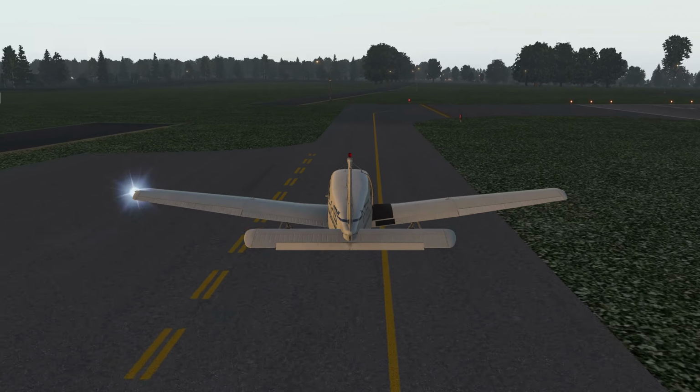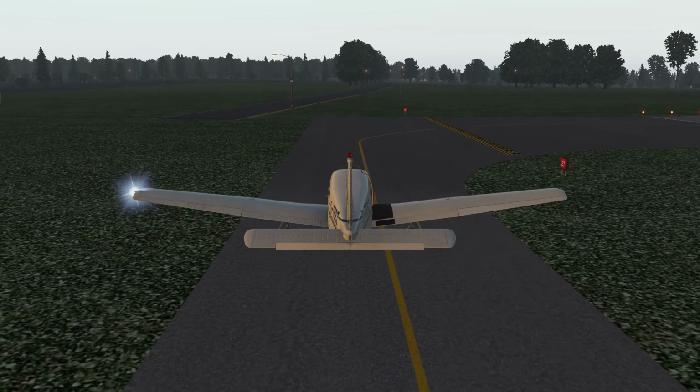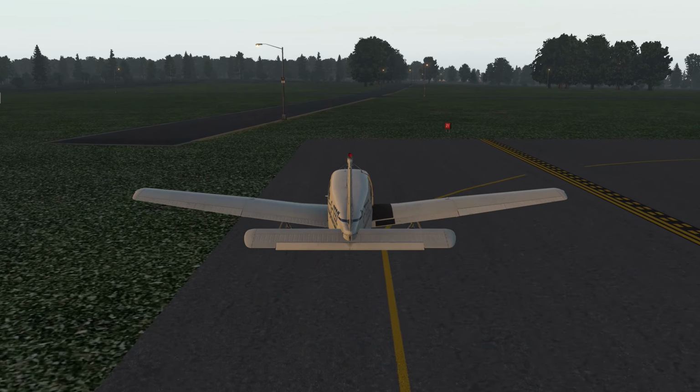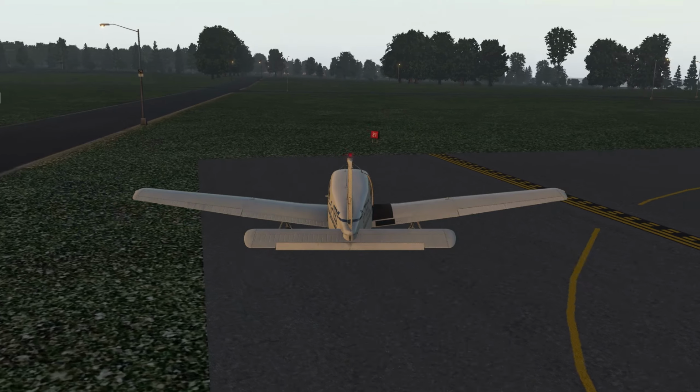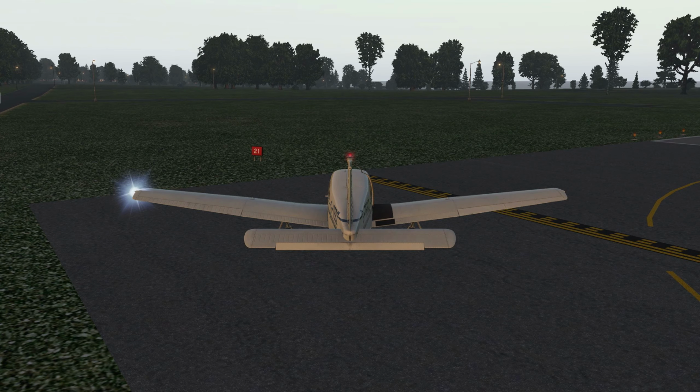Alrighty, let's see if these brakes are crazy or not here. Yeah, they're kind of crazy. Alright, let's pull off to the side. Normally you'd face into the wind, but we don't have wind at the moment. So let's just stop right here. Stop. Don't go over that line with the wing. Hit the parking brake, and let's do our run up.